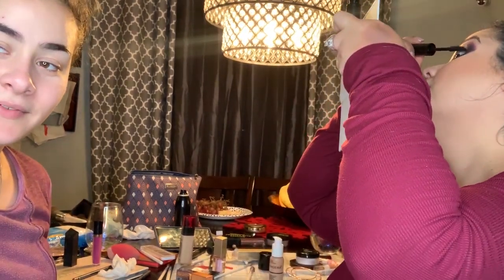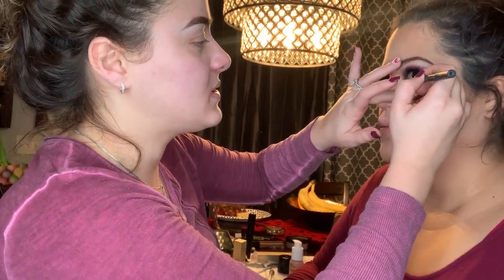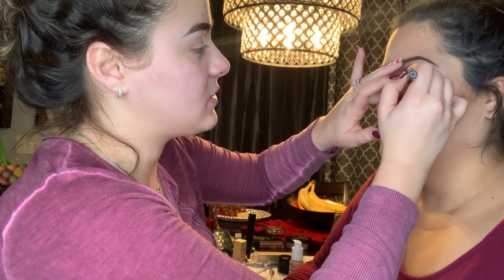All right, now that she's got her mascara on, we're gonna go in with the NYX Metallic Eyeliner. This is the rose gold shade. It's really pretty and look up. Sometimes you can see it, sometimes you can't, but it really does make a difference.